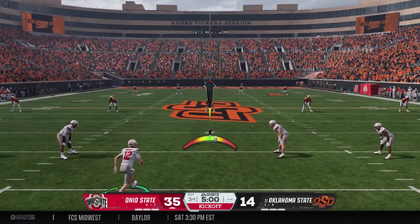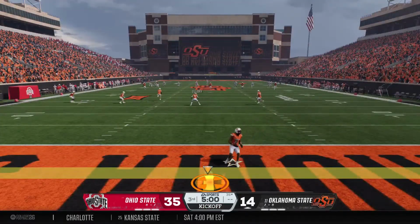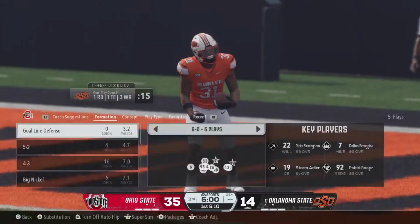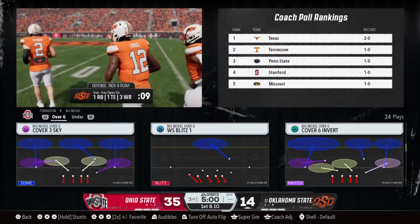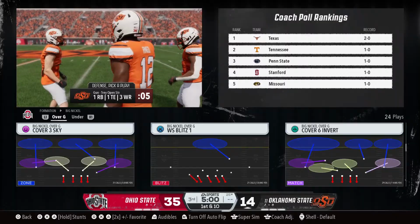The Buckeyes will kick it away to crank up the second half. And he'll just take a knee, and this drive will start at the 25. Oklahoma State has it back, and the offense is on the field. They come into this third quarter with a lot of work they need to get done.